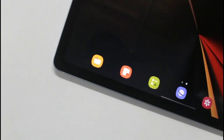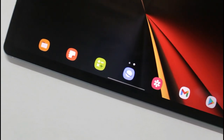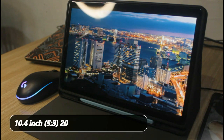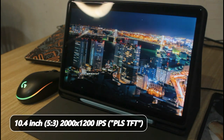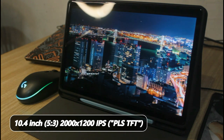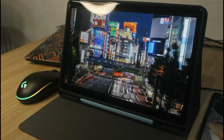Okay, as I said earlier, I've been using this tablet for quite some time now, and right away I want to clarify the display situation. This is actually an IPS display, and it's a very good display. Samsung calls it PLS TFT, probably because IPS is LG's copyright or something and they don't want to pay royalties. It's a very good laminated panel with no air gap.